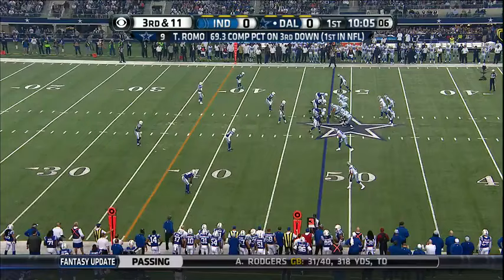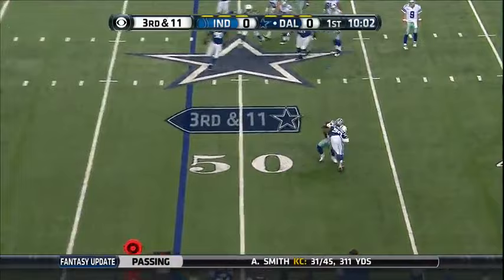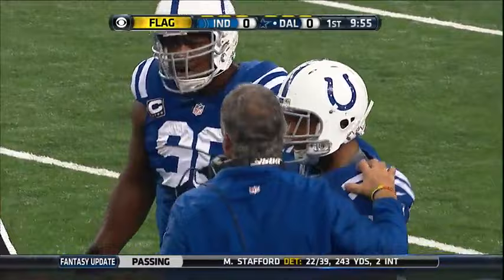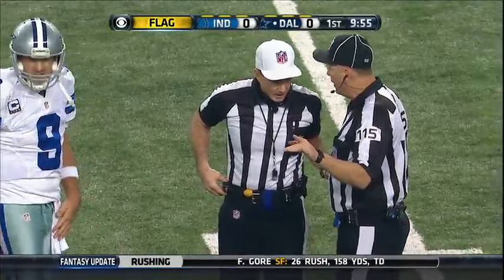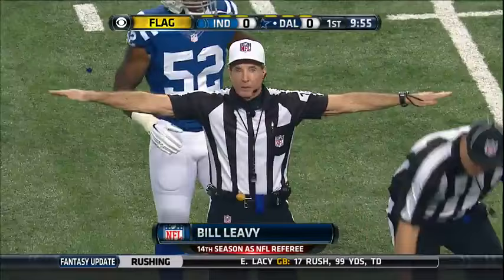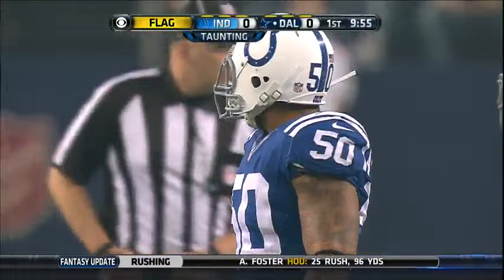Third and 11 for Dallas. Swing it over, and look at the Colts defend it. Freeman, Jarrell Freeman, just pancakes Randall, and a flag comes down right in the area of the hit. As Freeman made the tackle 4 yards behind the line of scrimmage. After the play, unsportsmanlike conduct, taunting number 50 of the defense. 15-yard penalty from the dead ball spot, first down.